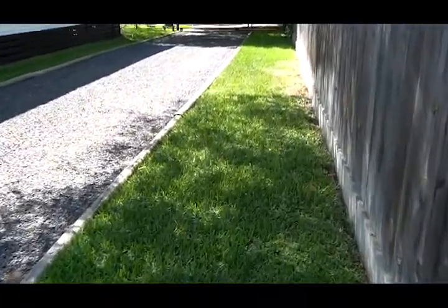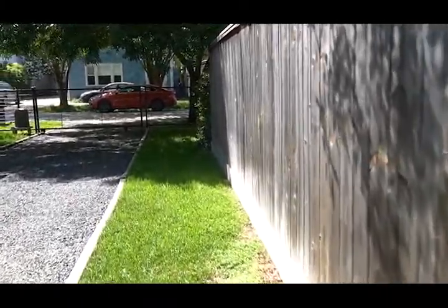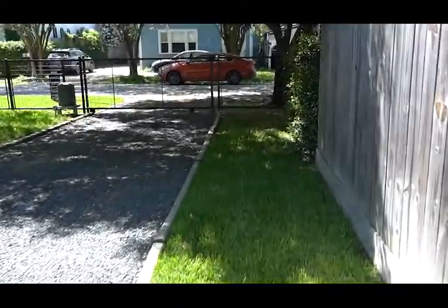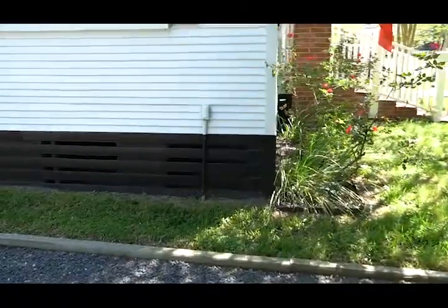Then you have this grass here, which is a big, nice touch. And once again, I don't see the sprinkler system, which is surprising. And see this grass right here? It's already dying. So, I mean, that's not a big deal, but be prepared to spend another $1,500 to $2,000 on a system. So this is our first stop.